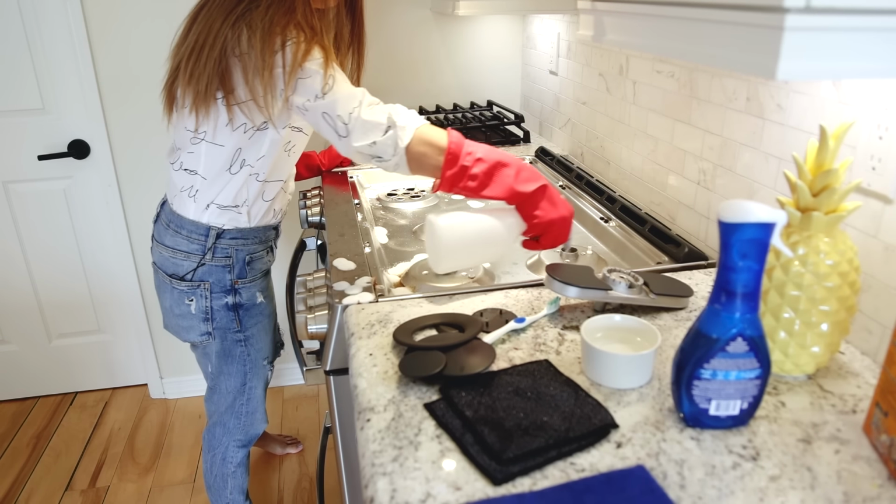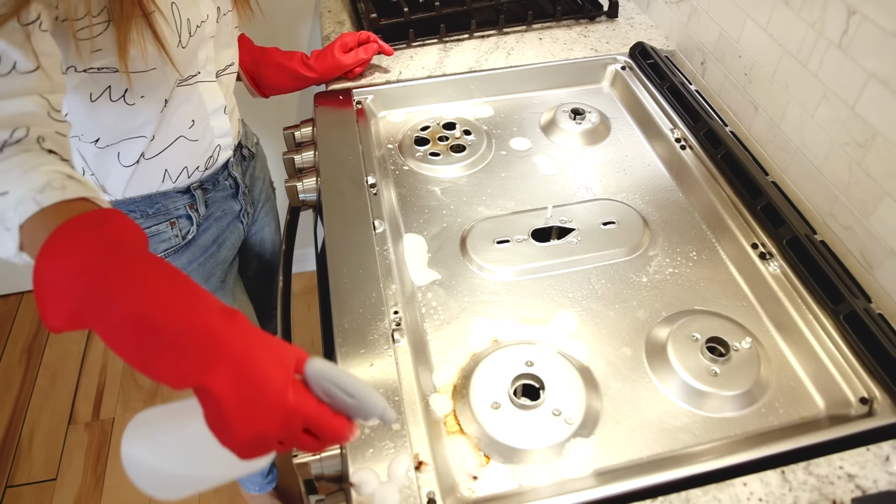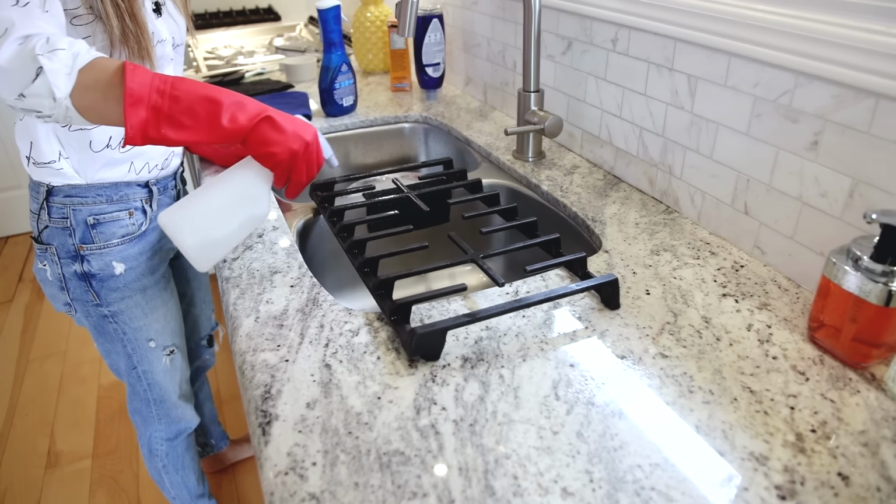So sometimes if I know it needs like 10 minutes, I might come back to it, respray it a little bit, but then at the end of that 10-minute period, when I hit it up with whatever cleaning tool I'm using, that schmutz comes right off. I don't have to scrub. I don't need to sweat. I don't need to work too hard because I've let the product do its thing. And that's how I like to clean, and that's how I want you to clean.